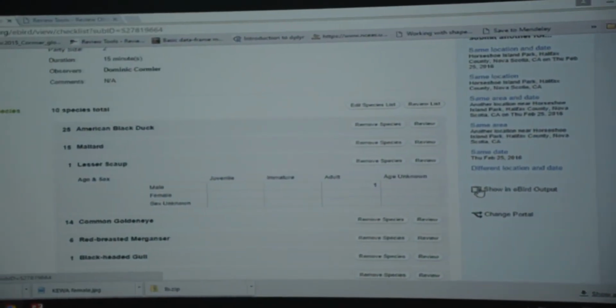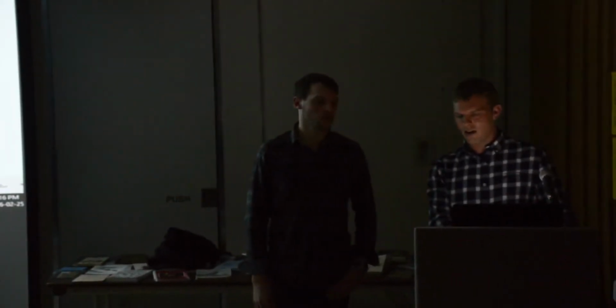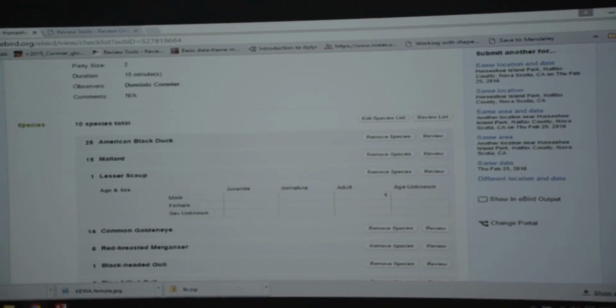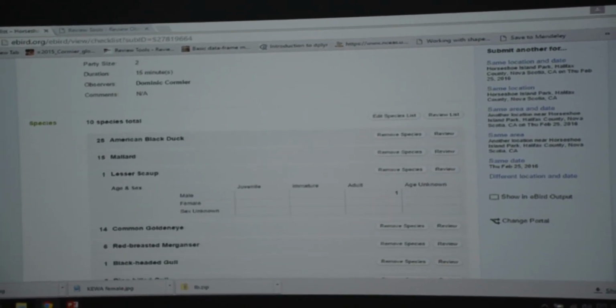How would you find a specific checklist several months down the road, in your own personal list, or say you're just exploring the data? If I'd entered it and wanted to hide a bird, and two months later I want to put that bird on the list. I've hidden it, and it doesn't show you a list of your hidden checklists. I always keep a separate file, like a Word or Excel file, with a list of my hidden checklists, so I know to go back.